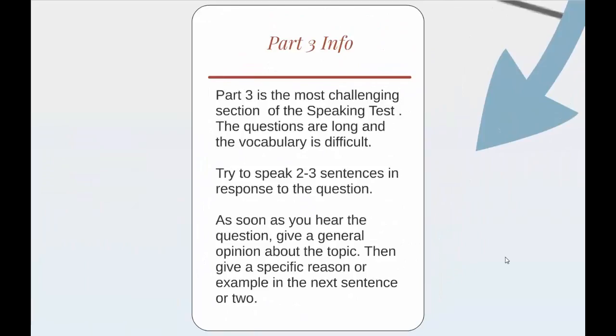Part number three is the most challenging section because of the vocabulary and length of the question. As I told you earlier, these are follow-up questions of part number two. What you want to make sure that you do is, for each question, try to give about 2 to 3 sentences to answer. Basically, you want to answer, extend. What I mean by that is give a general response, and then extend that answer again in another sentence, and then explain it some more in one more sentence. So answer, extend.